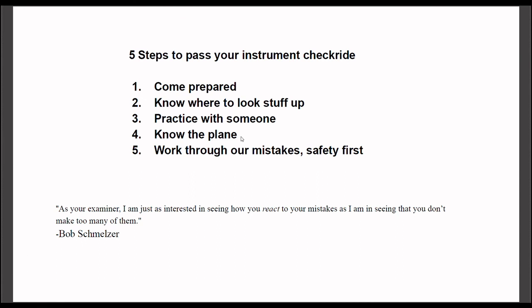Bonus here, I think there are kind of like 5 steps for me in doing well in a check ride. Check rides can be fun if you're prepared and you have a nice examiner and the weather works out and everything kind of lines up. It can be a great time. You're getting together with someone who knows a ton about flying, so come prepared. It kind of goes without saying, if you're prepared, it's going to be a better time.